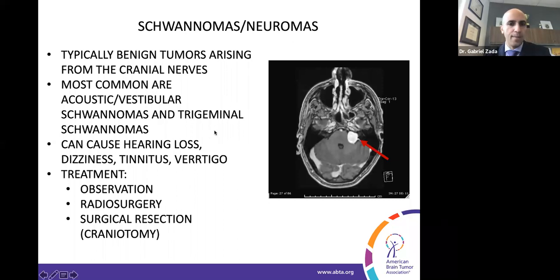And the second most common type are called trigeminal schwannomas, which arise from the fifth cranial nerve. And that can affect facial function and sensation or cause pain in the face. The treatment for these can also vary and vary widely. Anything from observation, if they're discovered incidentally, or they're smaller or in older patients. And if they require treatment, they can be treated with radiosurgery or open surgical resection, both of which can be very, very successful. So surgeons will go back and forth or even debate what the best course of treatment for patients with a variety of skull-based tumors, but schwannomas in particular are.